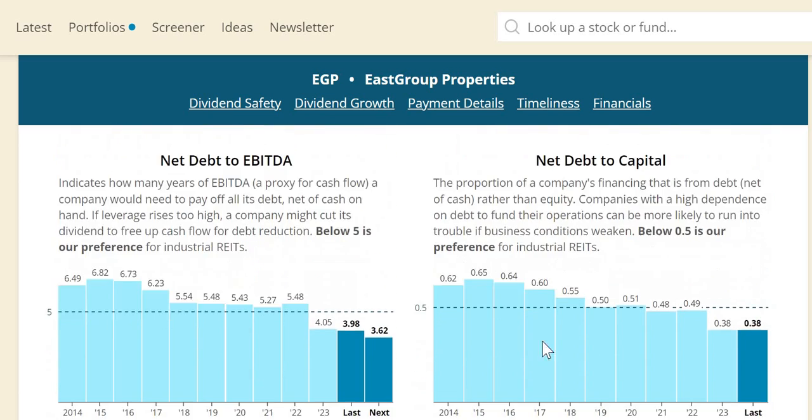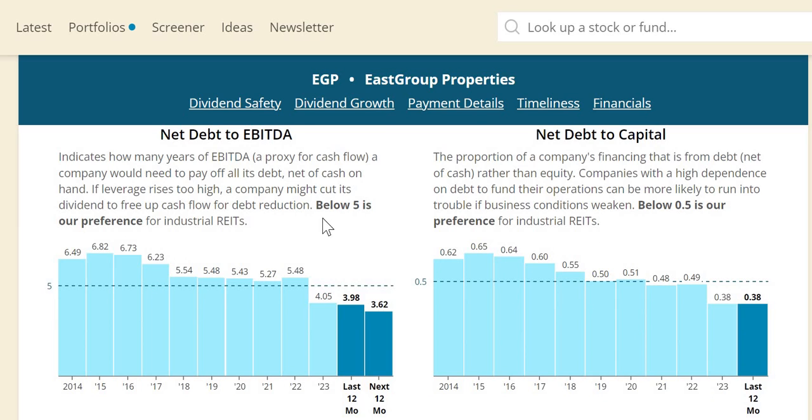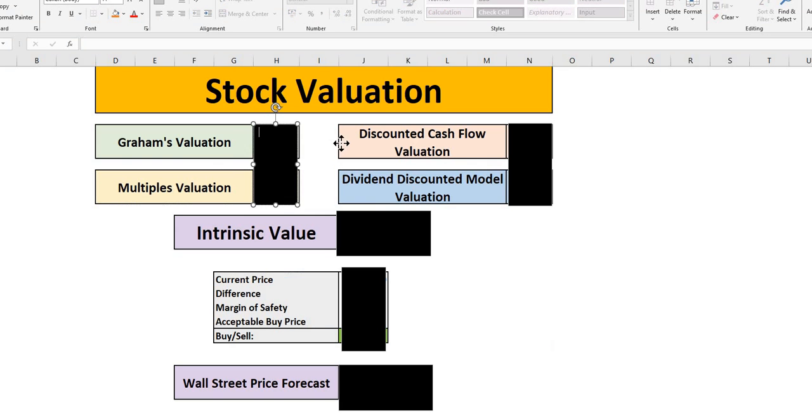We then move on to the final metric, net debt to EBITDA. Now below 5 for industrials, and what we can see is a decreasing trend, which is a positive sign. A lot of positive metrics and a lot of positive movement over time with EastGroup Properties today. 4.05 in 2023, expected to go below 4 in 2024, so lots to like about this company. How about the valuation? Always very important.